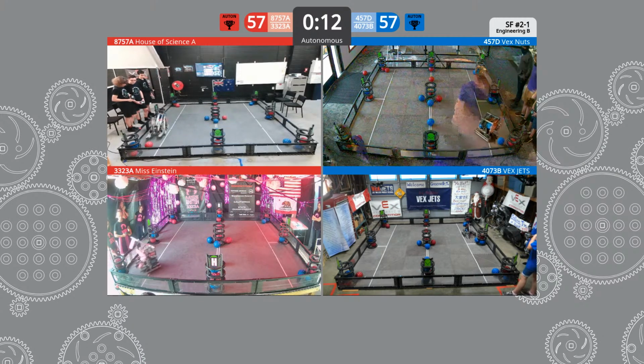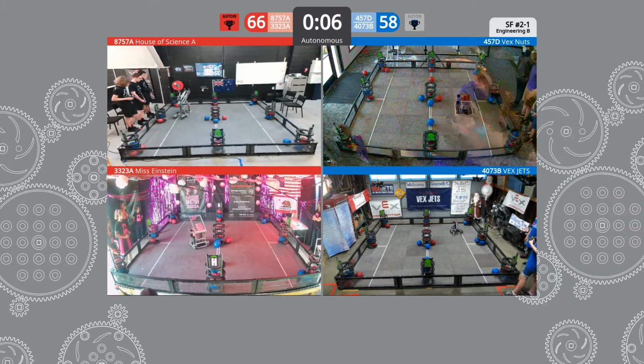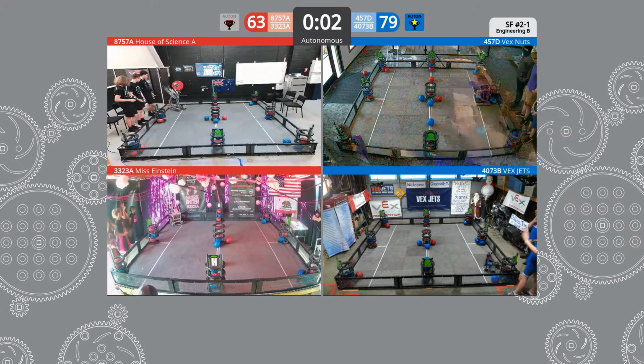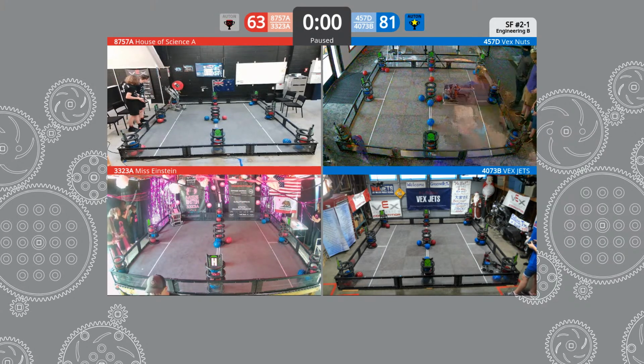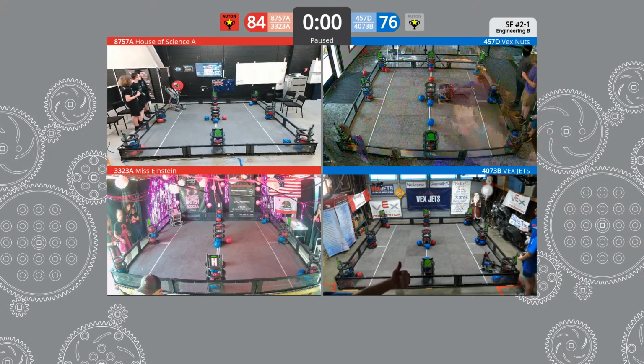All right, here we see Miss Einstein placing a red ball into corner goal G. We've got another red ball being placed in goal D. On House of Science A, they are driving up, working that corner goal A as well. Vex Jets coming down to that bottom corner goal I. Vex Nuts, it appears, have lined themselves up with that center goal E after a very close autonomous mode.